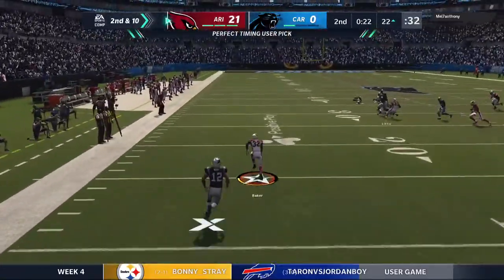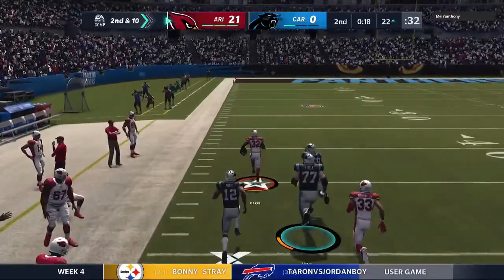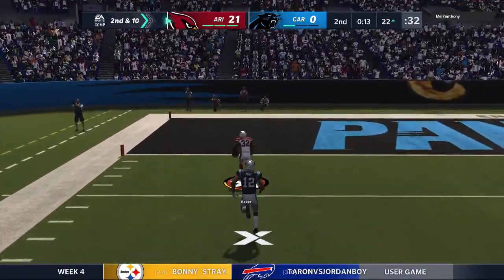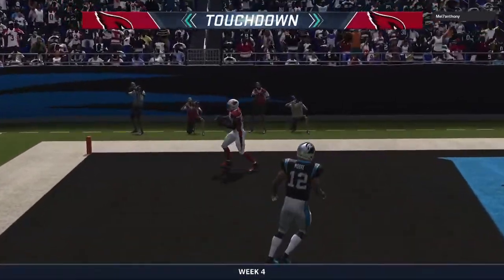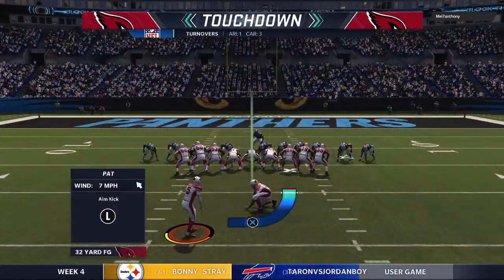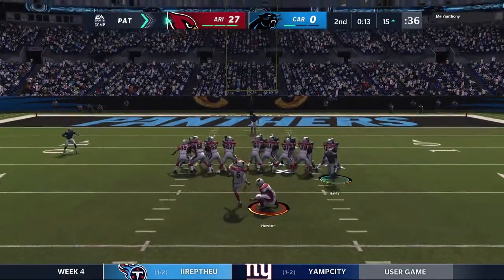Trying to fit it into Moore, but it's intercepted. Budda Baker with a pick. And I think he's going to go. They're not going to get him. The 20. 10, and they will score. It's a pick six for the Cardinals touchdown. Lining up for the extra point. That pick six extending this lead even further.